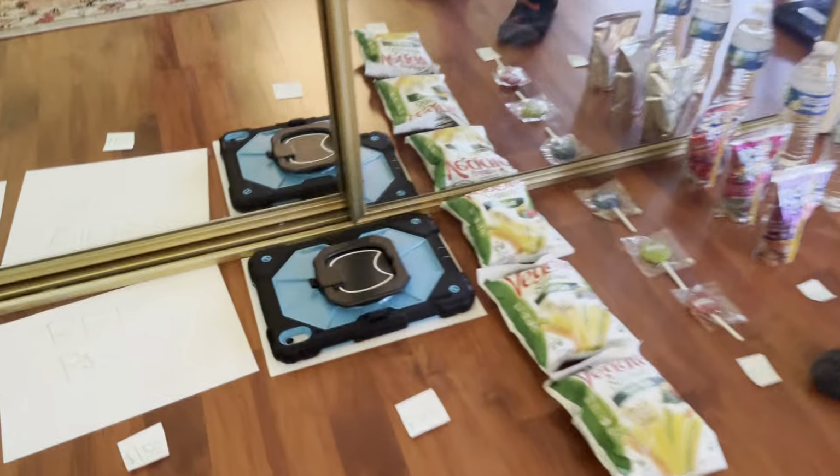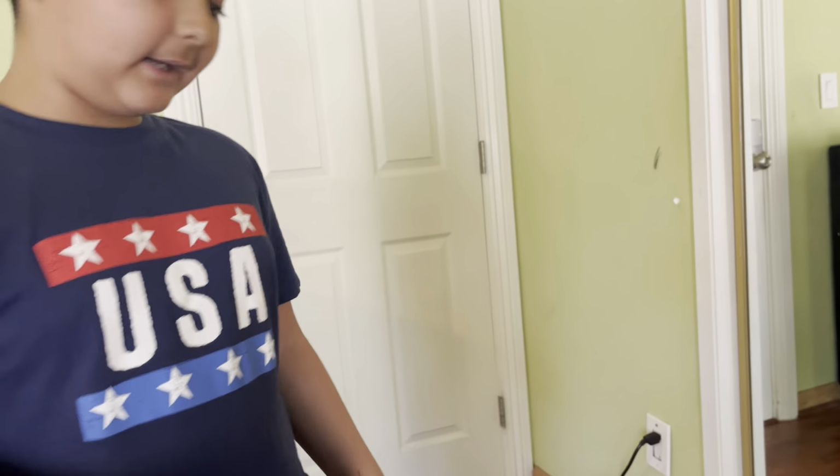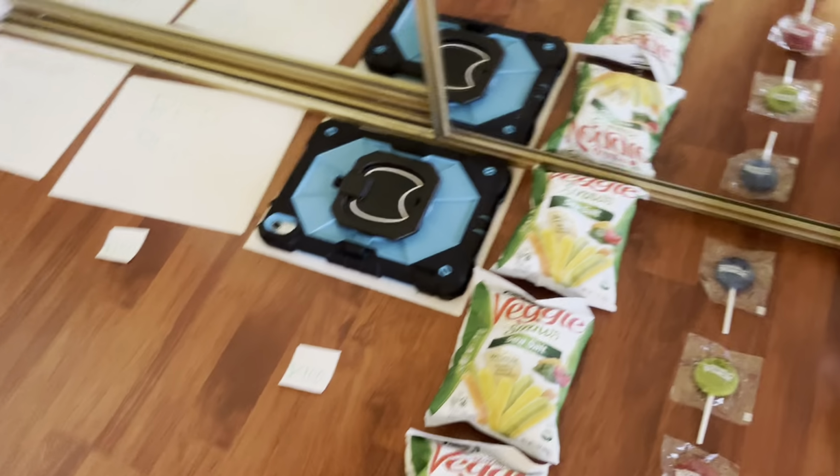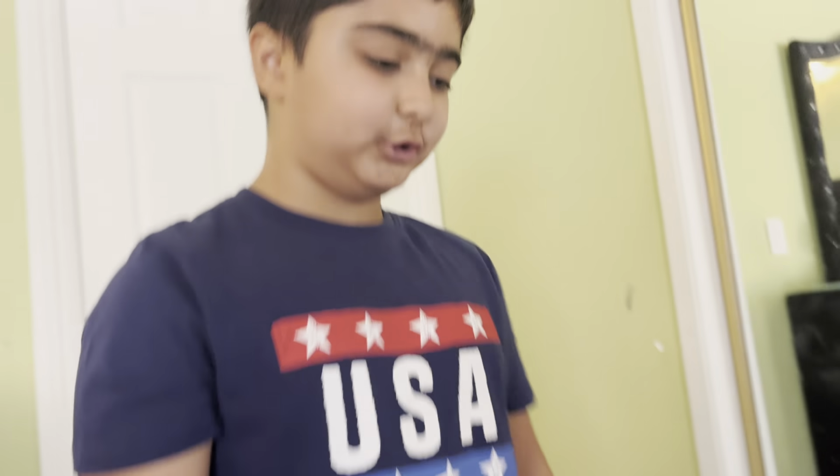So there's tablets you can buy, bed passes for the bed, a bathroom pass to go in the bathroom and like poop or pee. And these are the foods you can eat, or drink. So today we have an iPad for 400. We have bed pass for 150 and bathroom pass for 200.